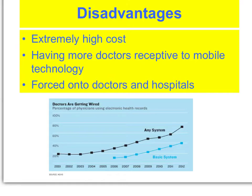40 to 50% of the healthcare budget is tied up in medical technology. Another issue is getting older doctors to become receptive to the idea of using mobile technology in medicine. Also, a report that I read, which is also on my Pearl Tree, said that medical technology is being forced onto doctors and hospitals even more. The chart below is an illustration of how technology costs associated with physicians continue to increase each year.